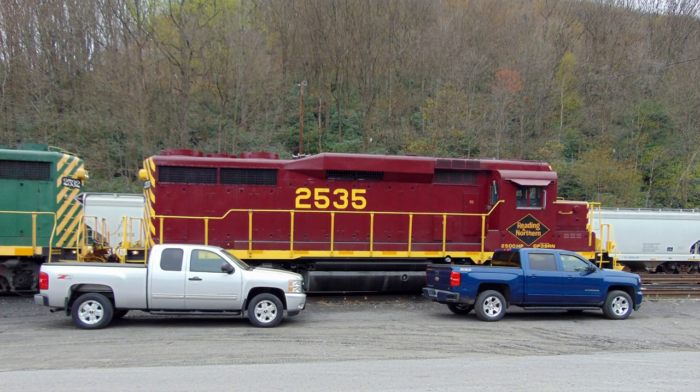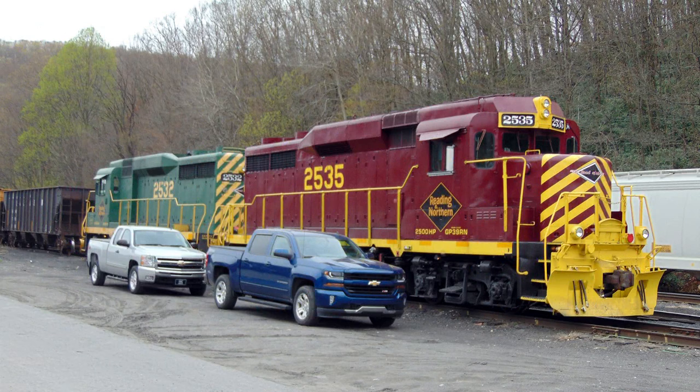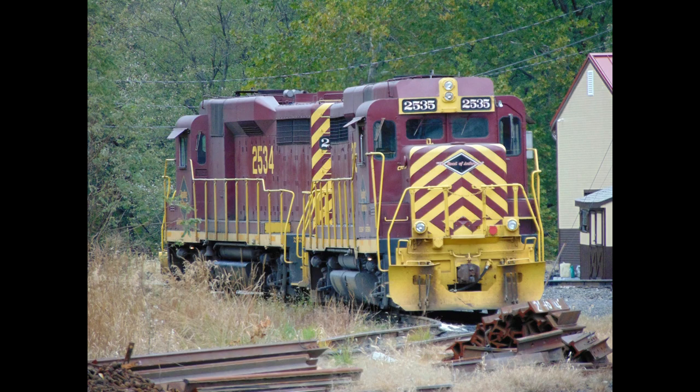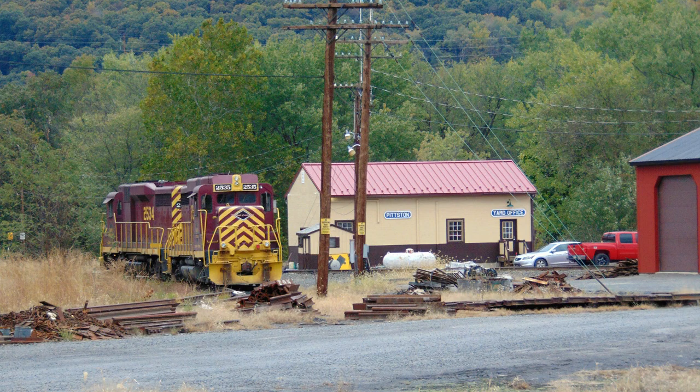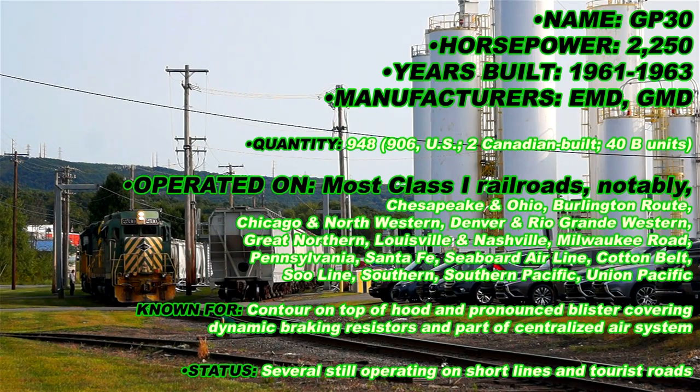The first prototype GP30 was built in 1961. It retained the turbocharged 16-cylinder 567 series engine of the GP20, upgraded from 2,000 to 2,250 horsepower, and was initially known as the GP22, following EMD's short-lived tradition of linking the model name to the locomotive horsepower. After a number of design changes from this initial demonstrator, including the addition of several features that would be carried through to subsequent models, the name was changed to the GP30 and it entered regular production in 1962.